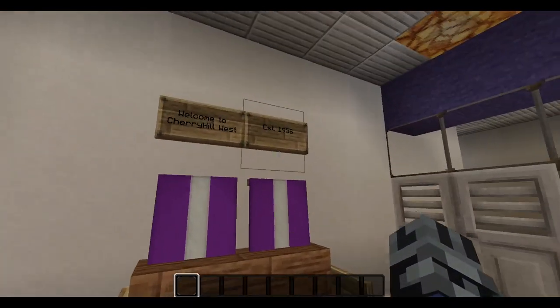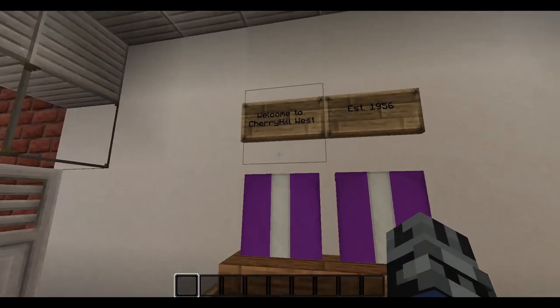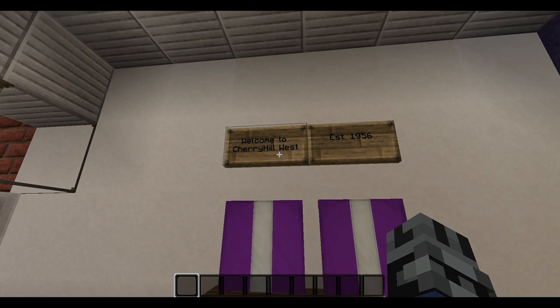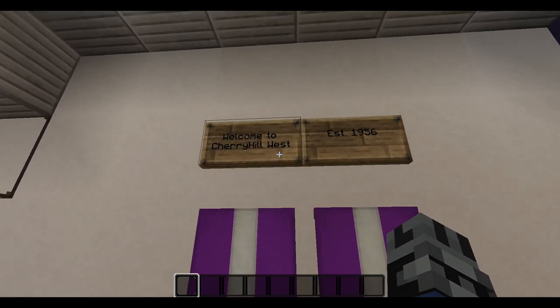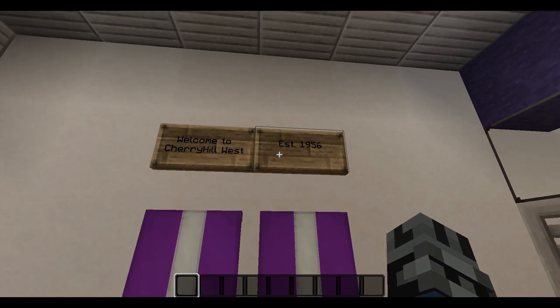I'm not sure exactly how it looks inside, but I'm assuming this is how it looks. I mean, I won't know how it looks until September, when I return back to school. But I have a few signs. Welcome to Cherry Hill West, established 1956. And yeah, that's when my school was. That's the first year of high school.